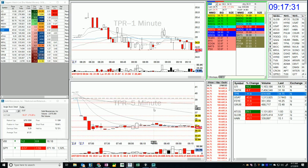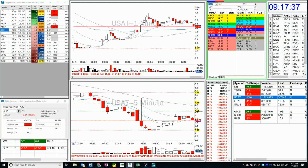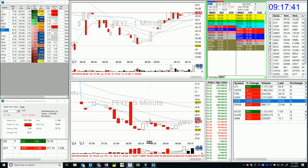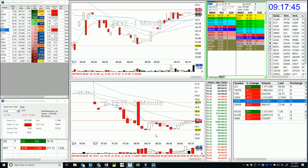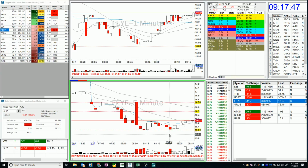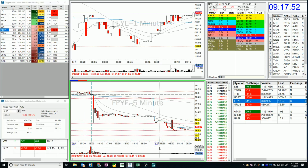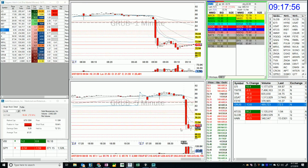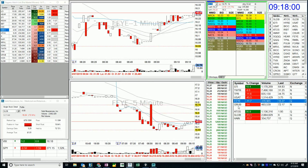TPR, I'm on the fence on TPR. I have it on here. Just the price action is not clean, so I'm on the fence on that one. I might drop that one off. FEYE is actually not looking too great either. I like that it's bouncing from that 1603 after being down 11%. Doesn't move much, so you can manage your risk here. It's got to get more volume, but I do like everything else besides the volume at the moment on FEYE.